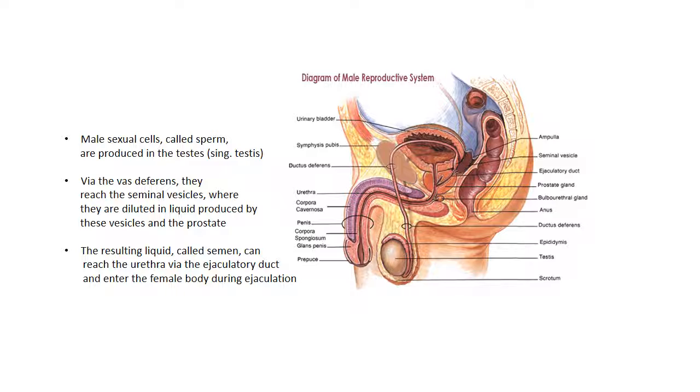But during arousal, at some point, this duct becomes wider, and the semen, or the fluid from the seminal vesicle, which contains sperm cells, moves to the urethra and down the urethra, away from the body. So the semen can reach the urethra via the ejaculatory duct and enter the female body during ejaculation. That's actually the reason for existence of the male reproductive system.